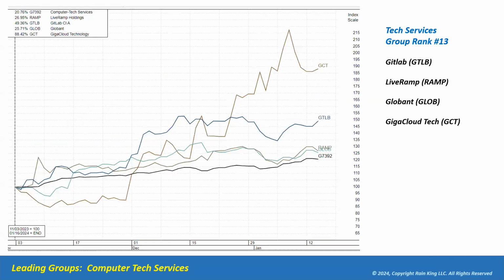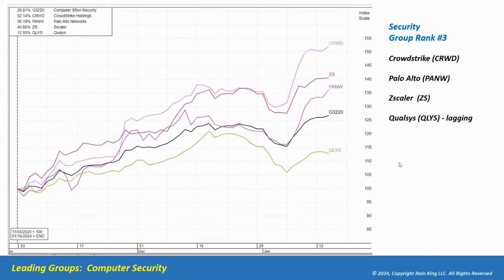If we take this computer tech services group, first of all, its group rank is number 13, which is a very good ranking. Then I looked at a number of the stocks within that group. GitLab, shown here, is one of those actually performing quite well. You can see Globe and Ramp are also performing, and a company called GigaCloud Tech, GCT. I don't know much about this one, but it's clearly been a strong performer, and I plan to take a closer look at it, along with GitLab being the leaders in the space. So this helps you find the strong group, the strong outperformance, and then you get into the actual names.